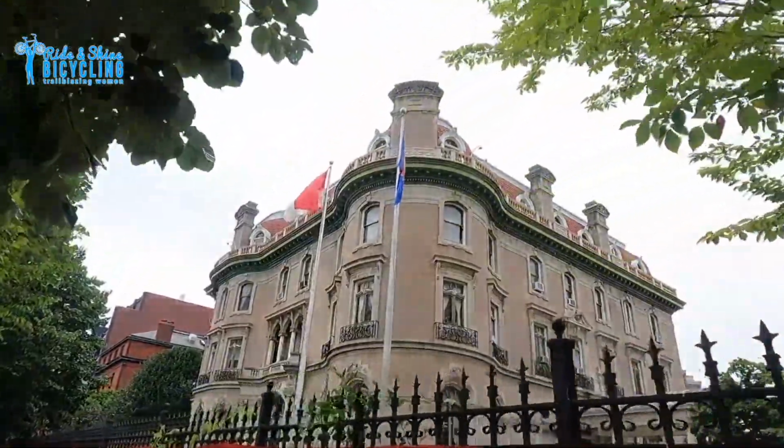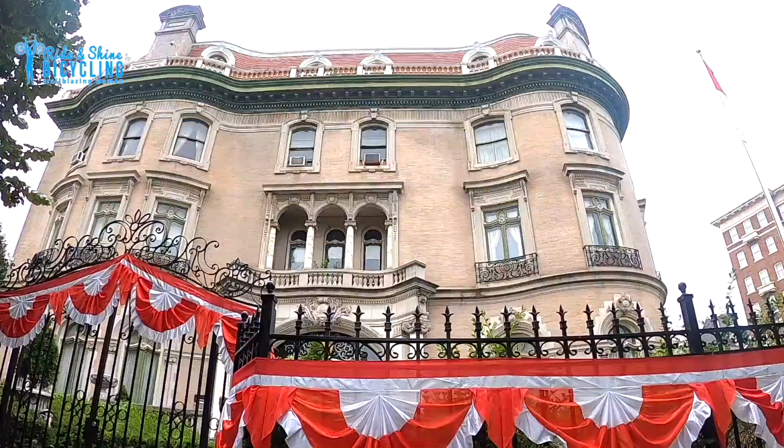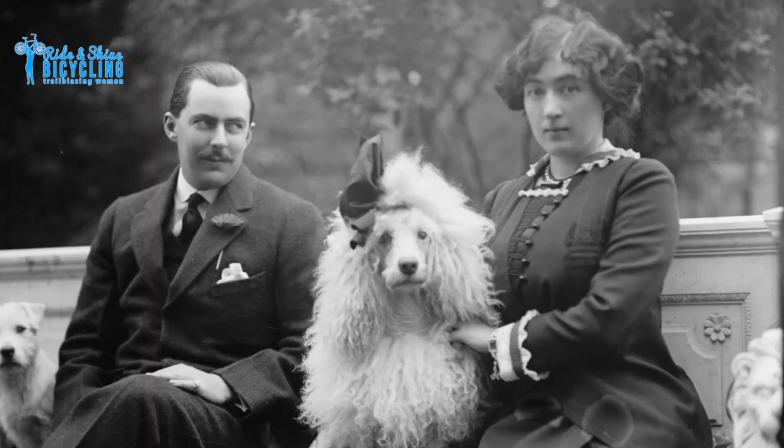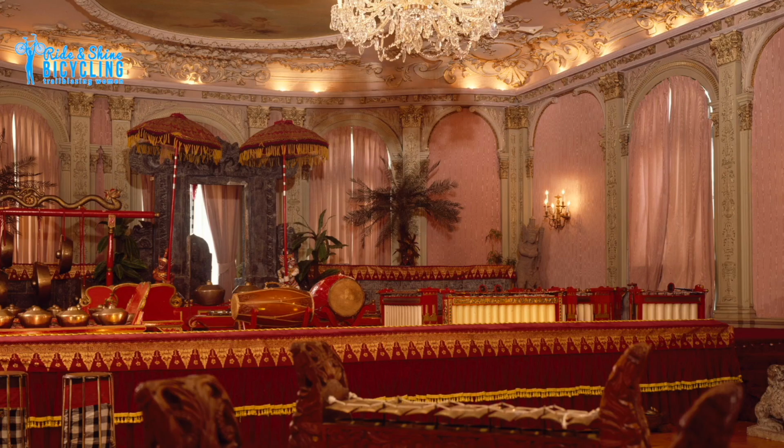I think this embassy of Indonesia is one of the most beautiful. A gold miner struck gold and became a millionaire overnight, and he built this house for his daughter. His daughter was one of the owners of the cursed Hope Diamond. So if you don't know about the curse, check out our video Friday the 13th, the link's above. I'm gonna go inside this place, it's gorgeous.